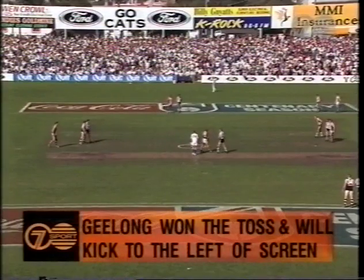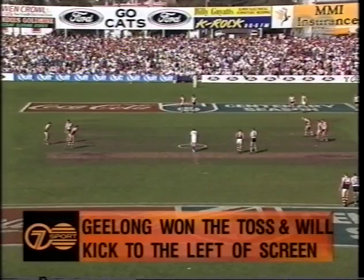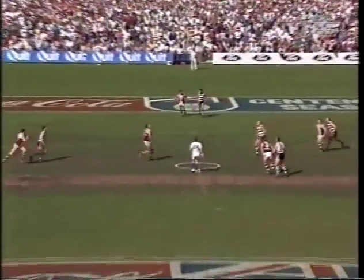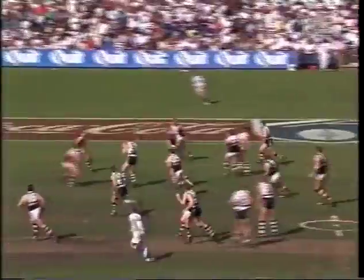McKenzie. And away we go. Barnes and Vidovic. A very good Barnes too. Barnes slightly. Pickering didn't have the ball.